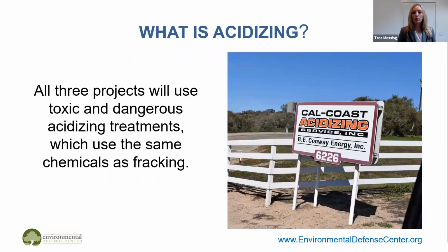All three projects propose to use acid for well maintenance purposes. Acid maintenance is a procedure regularly used to remove deposits formed on well surfaces, also known as scale. In acid maintenance, operators inject acid solutions at specific locations in the wellbore to react with the scale. The scale is thus cleaned off the surface of the wellbore and equipment without any acid penetrating into the formation, unlike with acid fracturing and matrix acidization.